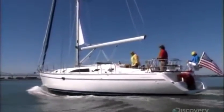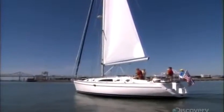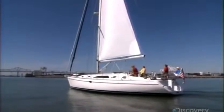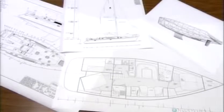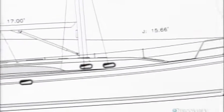Sailboats have come a long way since they were first used on the Nile River some 6,000 years ago. These luxury sailboats are designed using computer-aided design software, which allows the engineers to optimize the hull shape for stability and speed before actually building the boat.